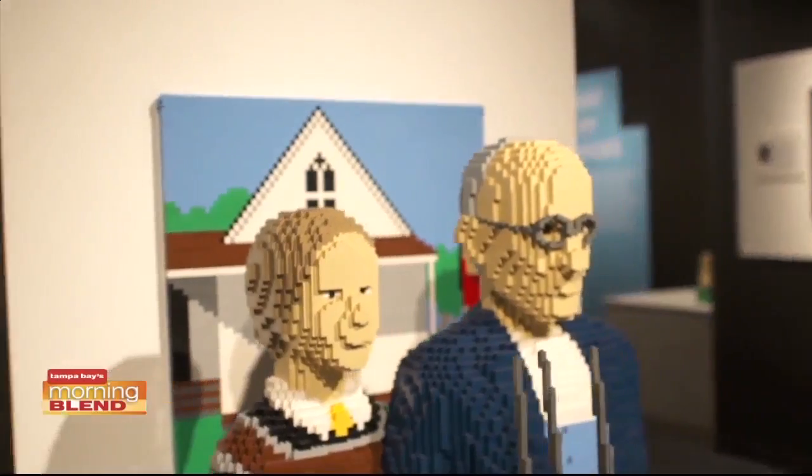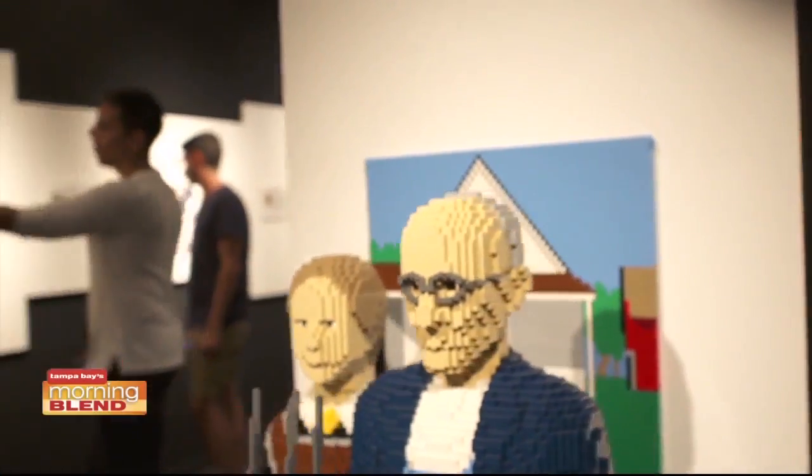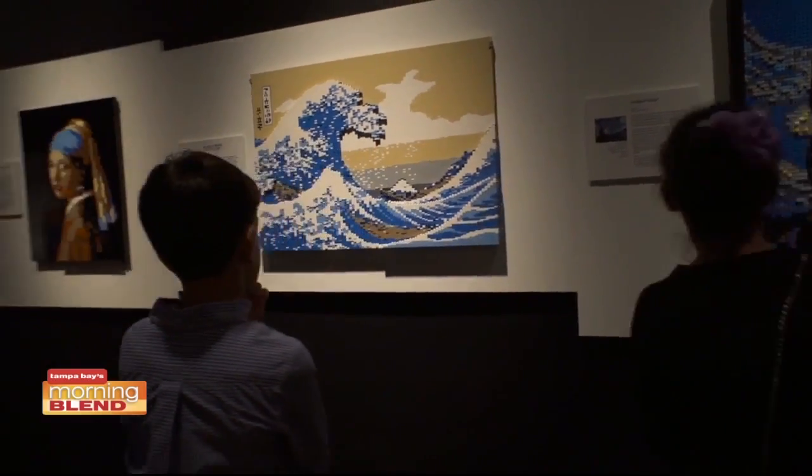How many have you stepped on? You know, here's the great thing. After building with Lego for a few years, I don't even feel it when I step on a Lego brick. So that's the secret. Just keep stepping on them.